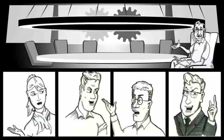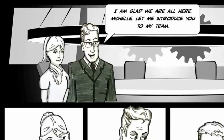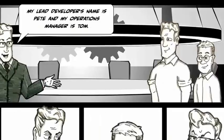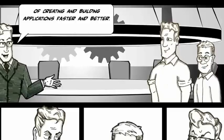In this case, however, we will see that this problem is about how to get better at embracing new people, process, and technology methods. I am glad we are all here. Michelle, let me introduce you to my team. My lead developer's name is Pete, and my operations manager is Tom. I briefed them on our earlier discussions, and they are both here to help us try to solve the issue of creating and building applications faster and better.